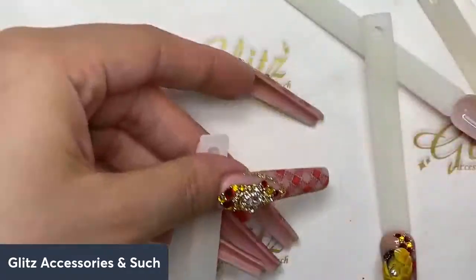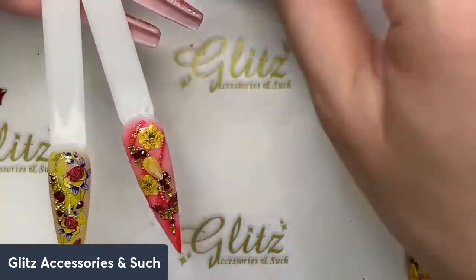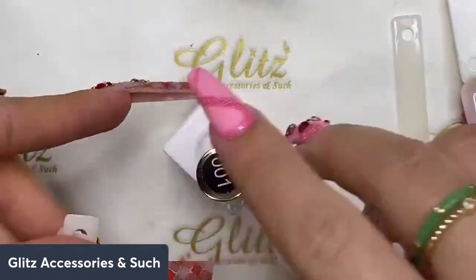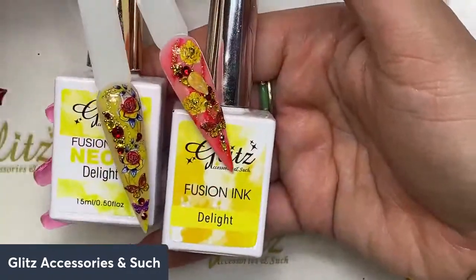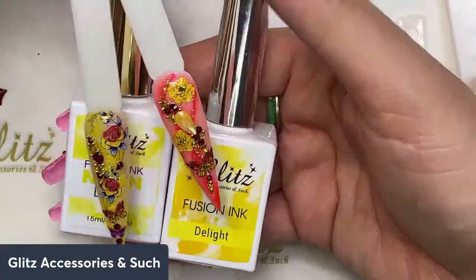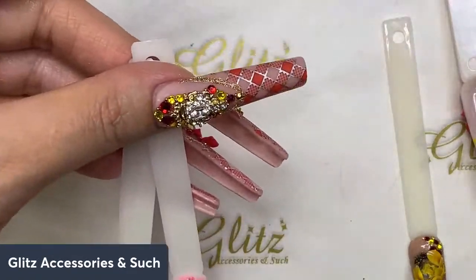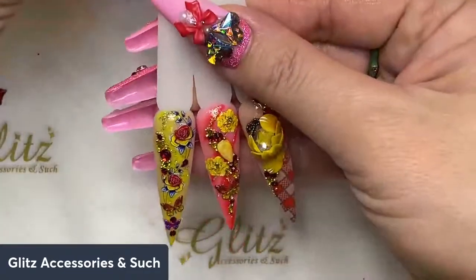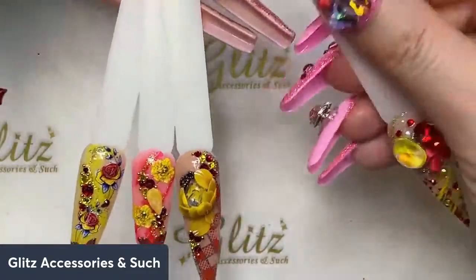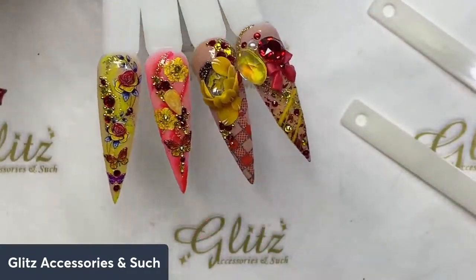Recap of this one: I did the neon burning heart on the second nails, and I did these two colors, the delight fusion and the neon fusion's delight as well, on this look. I'm so excited. A lot of you will get those colors in the beginning. And then here are the third nails, and we did this ultimate crystal kit. You will never go wrong with that.